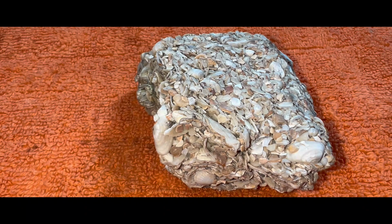But without further ado, here's that book that I use and also the closer look of this amazing piece of coquina.